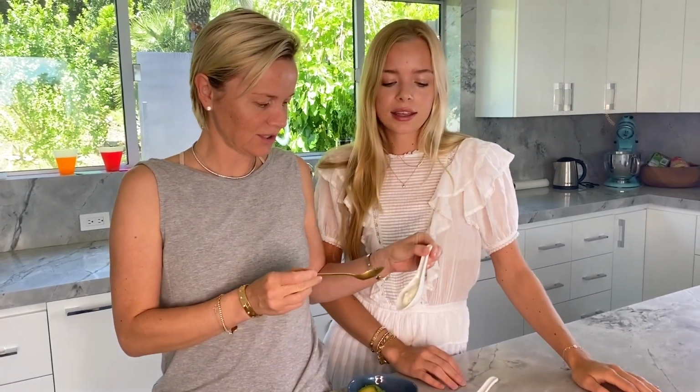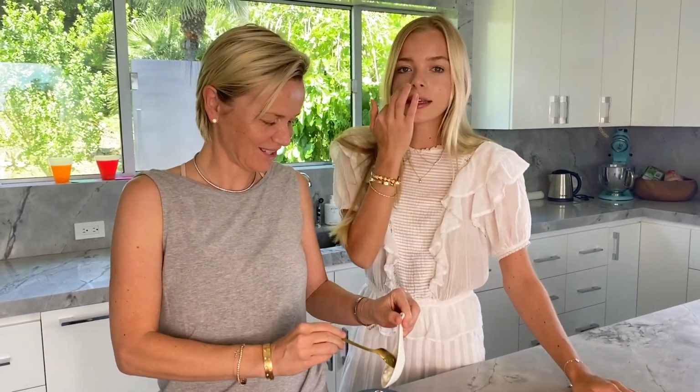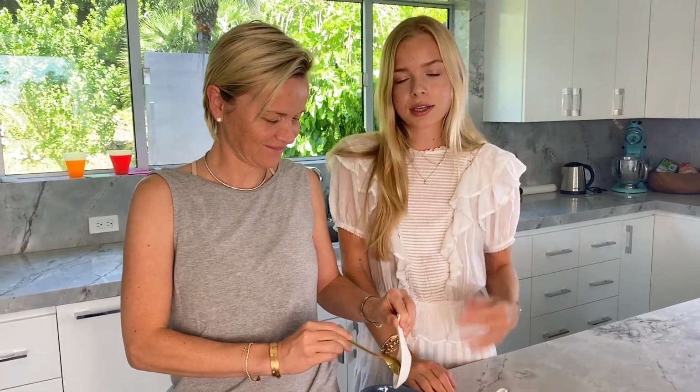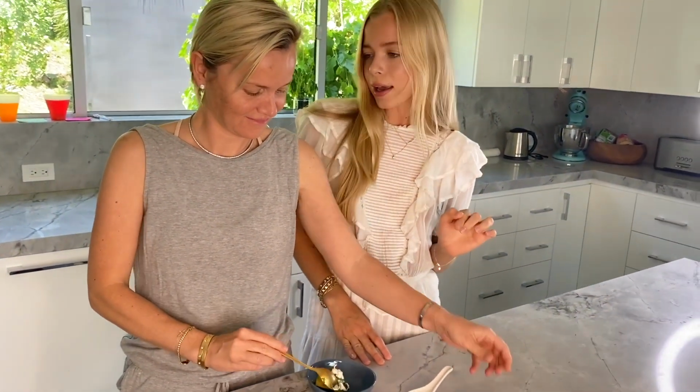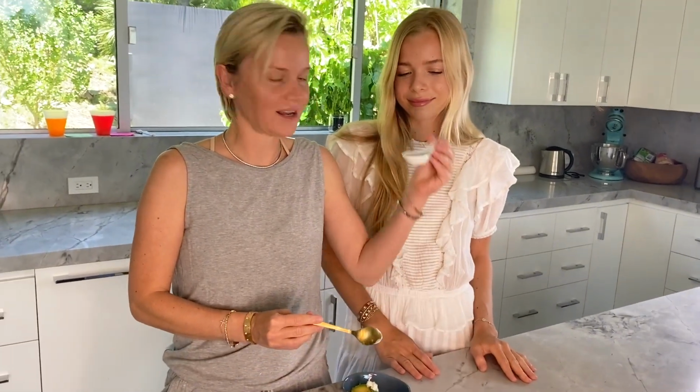What about the yogurt, Charlie? Yogurt has probiotics, so it's great for redness and irritation, and it also has zinc in it, which helps with acne. Very good. Honey?